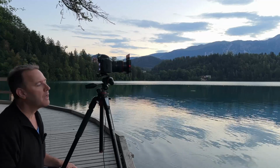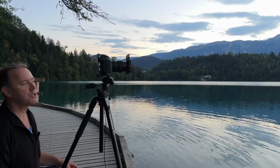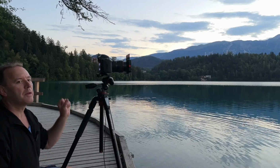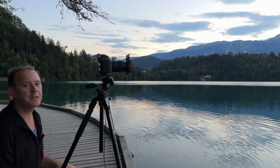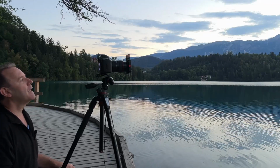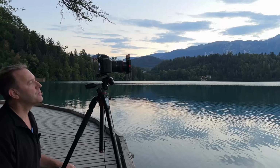But what I really want to do today is try to get some long exposure minimalist shots just of the island church itself. Now, if you've watched my previous videos, you'll know that I recently got myself a 10-stop square ND filter from Kase, and I've been dying to try it out. Now, it's perfect for situations like this.